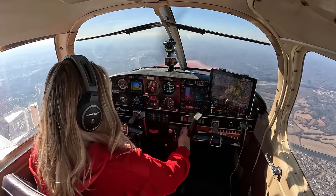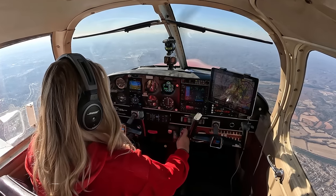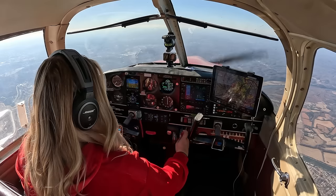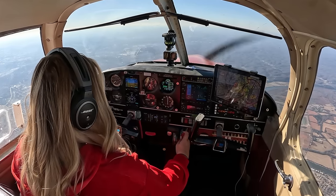Roger, I'll set you up for that. Keeping an eye on that gallons per hour. We're at 12 now, 11. 386, Nashville Approach, contact, climb and maintain.